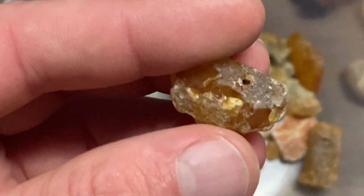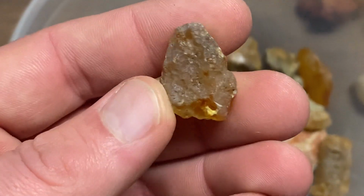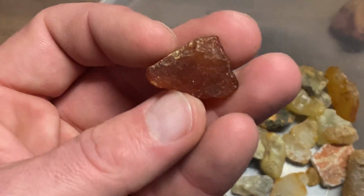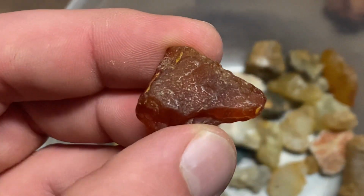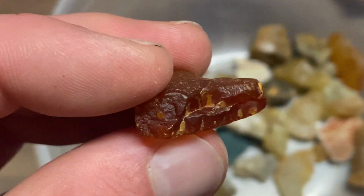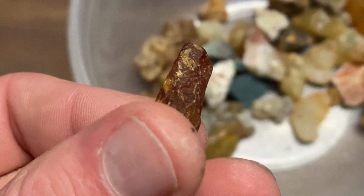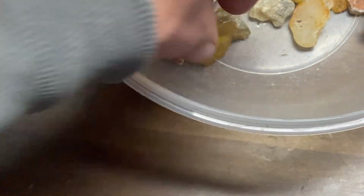A little hole in there. This guy, one of my favorites. Small, but really colorful. It's got a good shape to it too, so I think I'll be able to make something out of that. My only concern is that fracture right down the middle. Almost like two agates laying on top of each other on that side. So hopefully that survives.